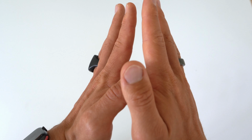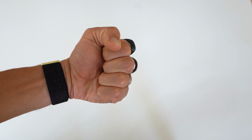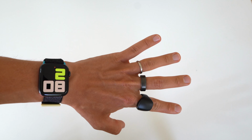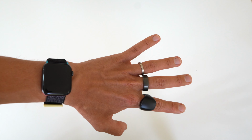Another great thing is that it works with any outfit and any occasion, which can't be said of most of the other trackers. When you're on the beach or at a formal dinner, this one just melts away, whereas with all of the bigger plastic trackers, you just don't want to wear them on many occasions. Apple Watch tries to remedy that by allowing you to swap out the bands very easily for different occasions, but there's nothing like a ring.